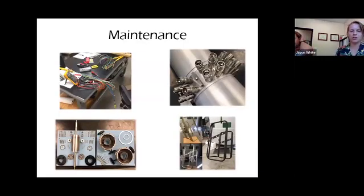Here's just some more pictures of the annual maintenance that we do on the Mohawk 18 ROV. You can see in the bottom right is the frame itself. So that means literally everything that's inside of the frame is outside of the frame, separate from the vehicle. About once a year, everything comes out, everything gets cleaned, take it down to the bare bones, nuts and bolts, scrub it, re-oil it, re-grease it, put it all back together.